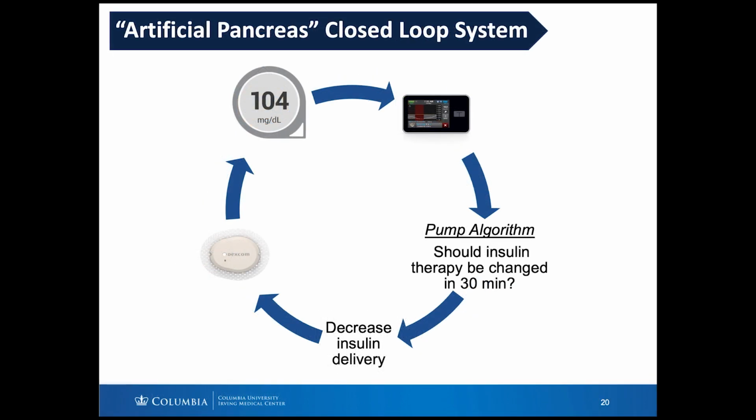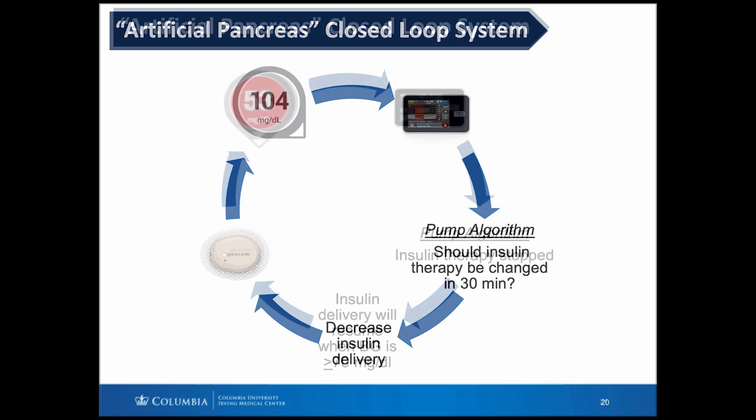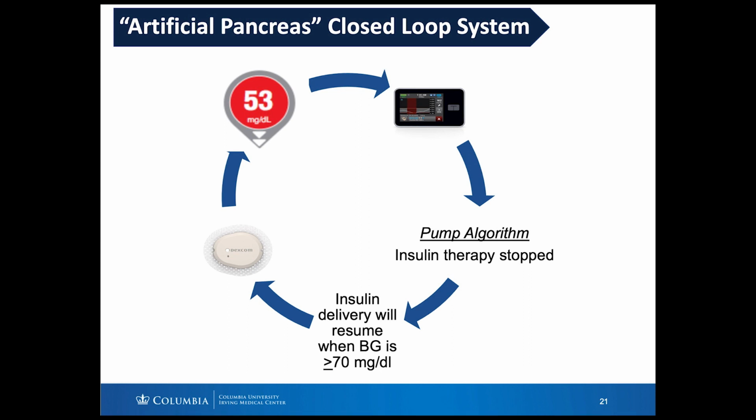So let's just say we're dropping now. We're at a glucose of 104, dropping down. Of course, you would probably expect that we would want the pump to start decreasing. Well, there might be cases like this: you go run, and your blood sugar is really trending downward. The insulin pump will completely stop delivery, and it will just resume once blood glucose gets back in range.